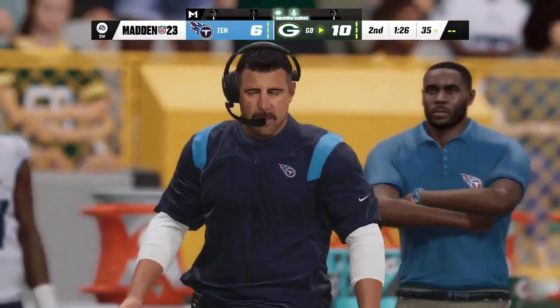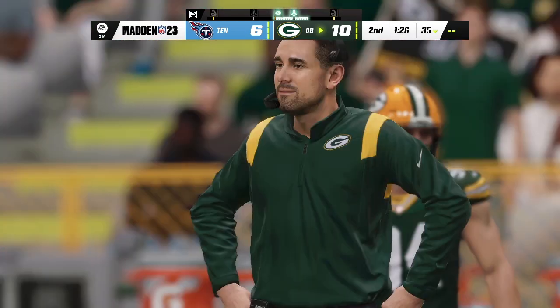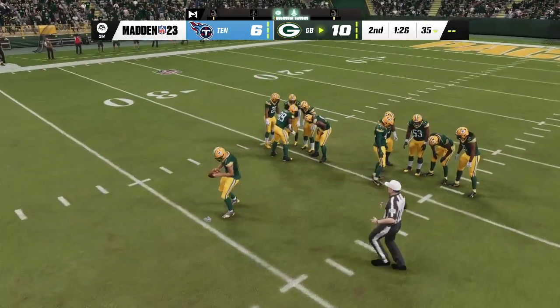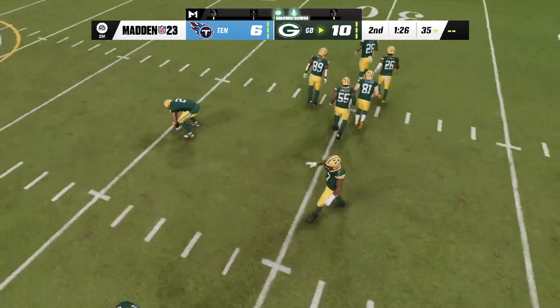And ideally, you want to end every drive with points. Most quarterbacks would tell you, let's end it with a kick, right? A PAT, that's number one. Field goal you'll take, punts, you really don't want to do that. In this case, they'll take the field goal and get prepared for the rest of the game.